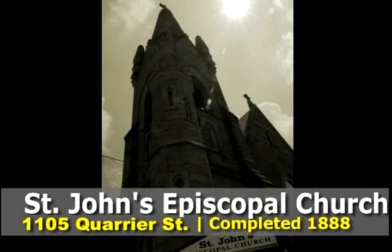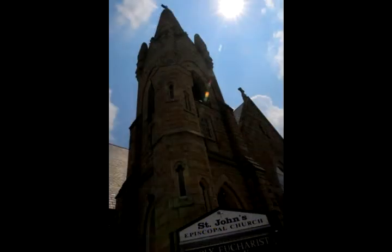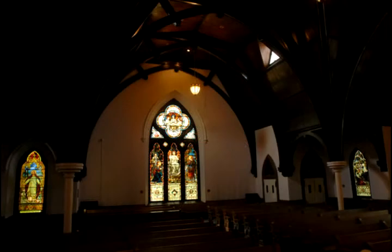Completed in 1888, St. John's Episcopal Church is another one of the city's little jewels. Neo-Gothic in style, St. John's is another church with a great dome ceiling and a striking altar. St. John's contributes its share to the spectacular displays of stained glass in downtown Charleston. Natural light pours in through the skylight, adding warmth to the altar.